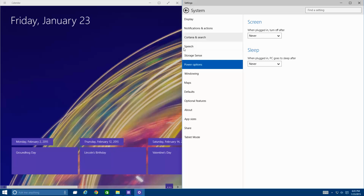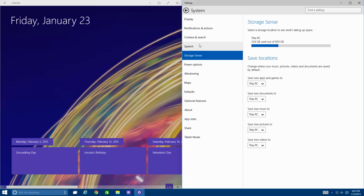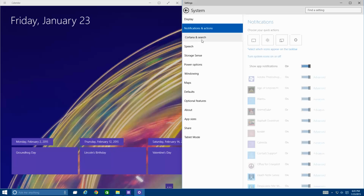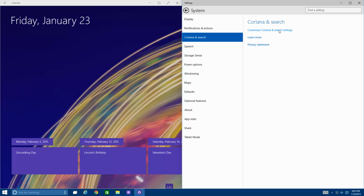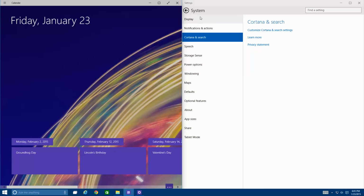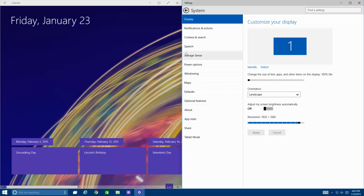Power options when plugged in. This is a desktop, so it doesn't really apply to me. Speech is still there, so everything except for Cortana and search, everything is still there as before. And this just turns on Cortana settings like that, change my name and things like that. So yeah, it's definitely different from before, but it's still kind of the same as before.